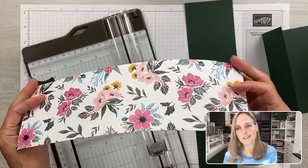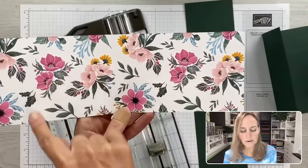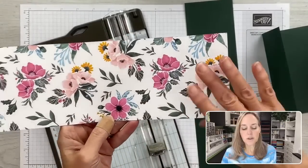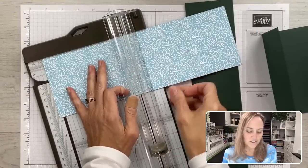It's really hard to cut this one because this one holds a couple of the flowers that we can actually die cut. It's okay, just buy more. Right, Rachel, just buy more.